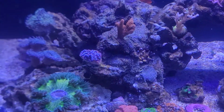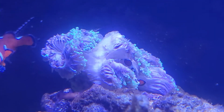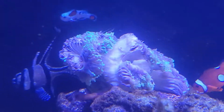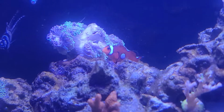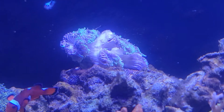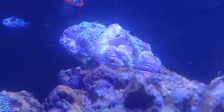But I think the worst of it, besides all the acros already dying, is my frog spawn. That used to be the size of a big softball. Is pretty much dead. I've had this coral for almost 12 years, and it's been through basically everything, even my tank crashing before, or some unknown problem that was killing everything before, and now it went downhill in less than a week.